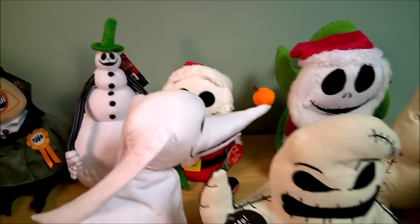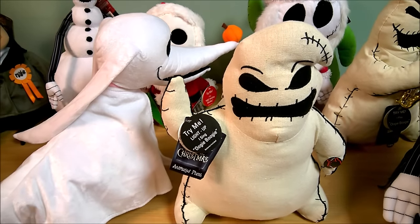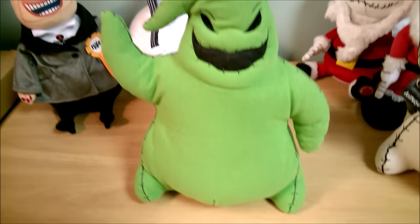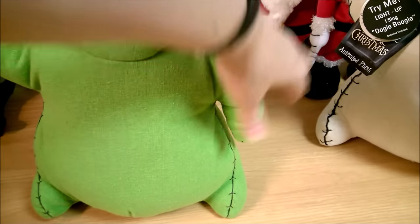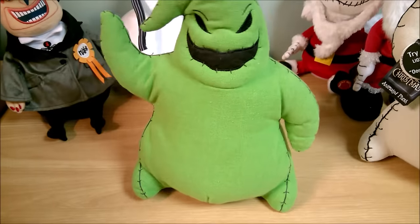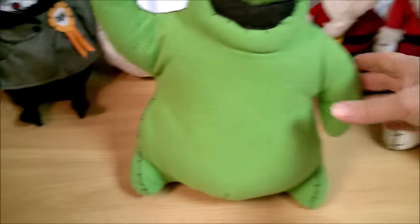And let me get some batteries in that green one. And we'll try that one real quick. Okay, I have some batteries in the green Oogie Boogie now. So let's try him. So he pretty much just does This Is Halloween, and just goes back and forth.